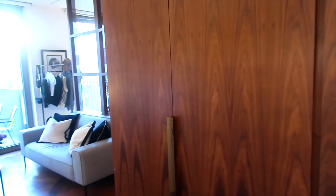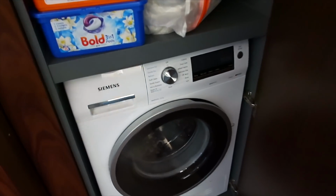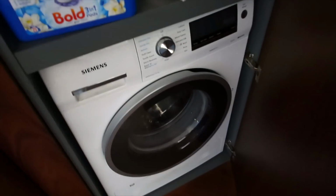Okay, so that's basically the majority of my flat, but let's get into what is behind all of these cupboards, which everyone's always very confused about when they come over, because it's all actually very different things within each. So this is just a basic washer and dryer situation. This actually does both, which is really handy.